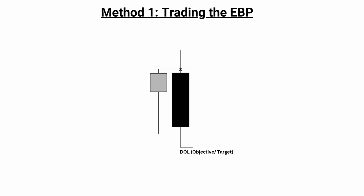Now, with method 1, what I like to use is the engulfing bar candle's low. In this bearish example, it is going to be my DOL. So this is typically going to be my objective or target. Now, think about it. What time frames did I tell you guys that I typically use this on? The daily, the weekly, the monthly. Now, if this is a daily bar or a weekly bar, this draw on liquidity can be very, very important because it gives us the framework that this could be our next target.